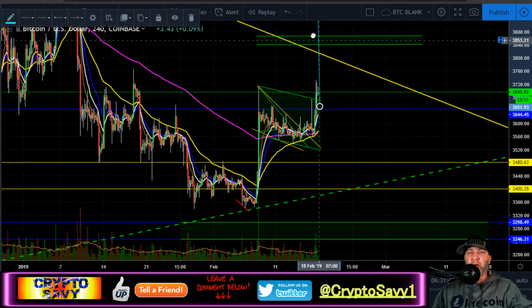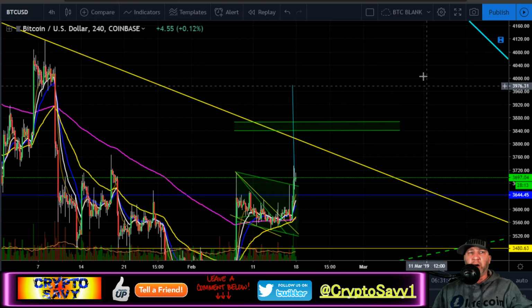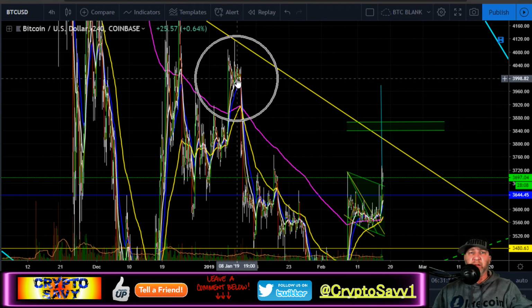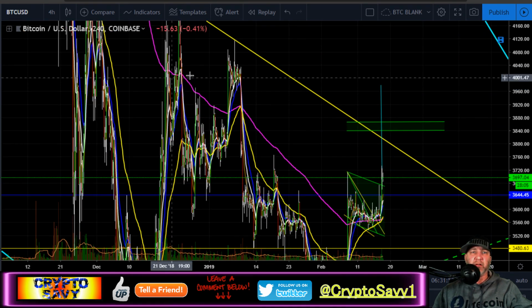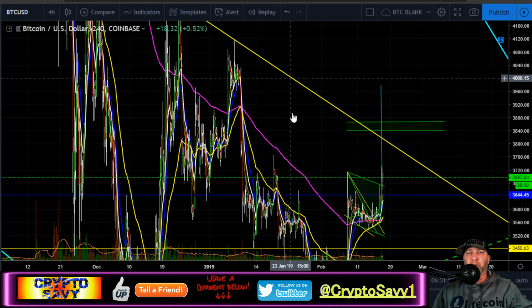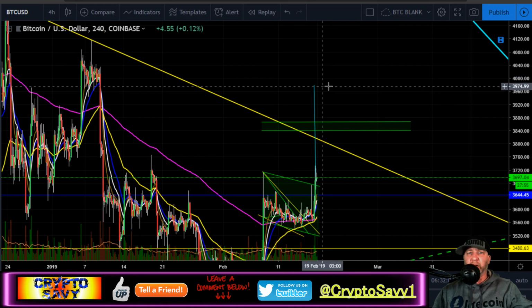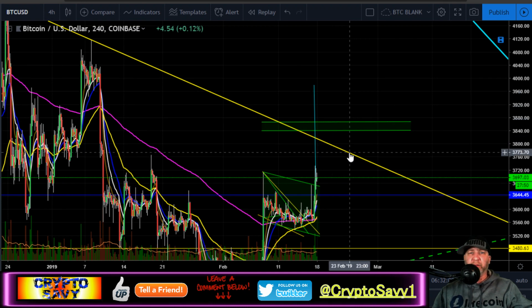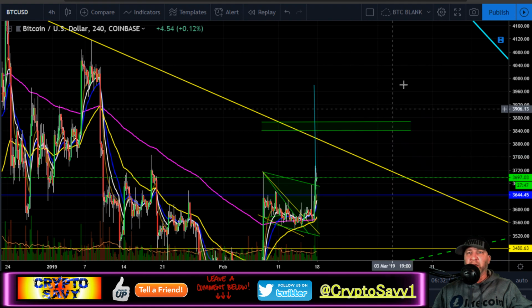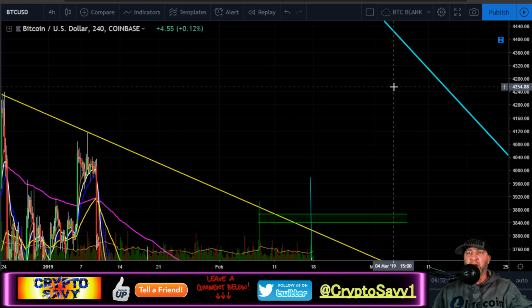But if we were to measure from the top of here, this gives us a whole other target of right around the $3,900 range, which would be in line with this cluster where we've had a lot of support and resistance, which is very possible, guys. And if we were to break up to this 3,900 area, I do see us coming back down, testing the top of this symmetrical triangle, and then possibly making a move up into the $4,800 range, somewhere in there.